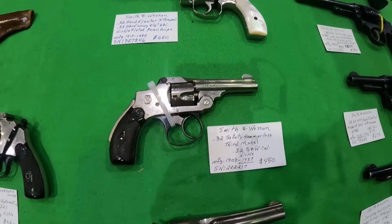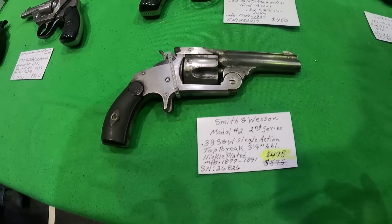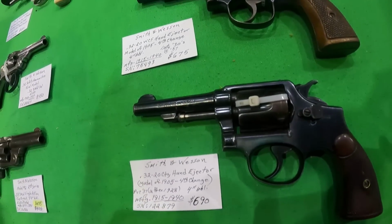Running 450 on the Smith & Wesson again. Smith & Wesson model number 2 second series, 38 Smith & Wesson single action, 475. We got 690 on the 3220 Smith & Wesson.